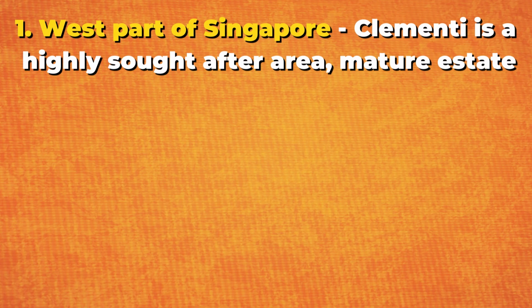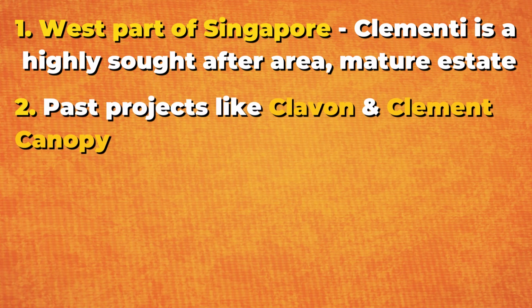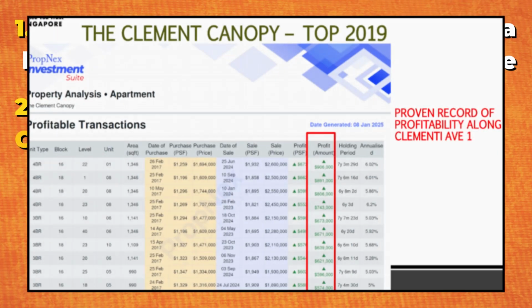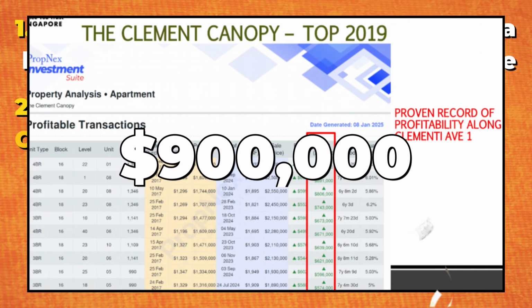Number 1, in the west part of Singapore, Clementi is actually one of the very highly sought after estates. And number 2, past projects such as Claremont and Clement Canopy, just right next to it, have shown that the owners have made a lot of profit from their units, with some owners even making up to $900,000 profit. So all these past transactions and track records show us that it is a very highly sought after venue, and projects are very likely to do well over there.